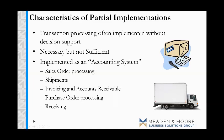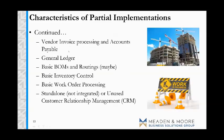Oftentimes we'll hear, well, we implemented it as an accounting system. As someone working for an accounting firm, I have to be careful not to bash that phraseology, but it is somewhat derogatory if we take a look and see why. These things all here, we want to do well, we want to do expediently, efficiently, because they are transaction layer processing, and that is one element of what ERP is. But when you look at what the amalgamation of ERP is, it was accounting software, which did most of these things, even as far back as 20, 30 years ago.